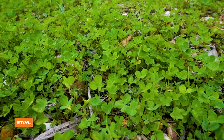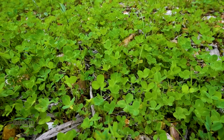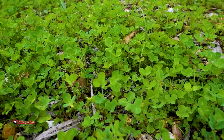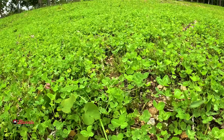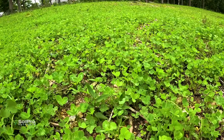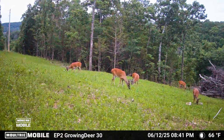Clover is, of course, a legume, and it's adding a bit of nitrogen to the soil. Now, at this young stage, it's not adding much. It's probably taking most of the nitrogen the plant can produce to just keep itself up. Traditionally, clover is very high in protein, but that always depends on the growing conditions. Apparently, the bucks think it's good because they're certainly feeding here frequently.